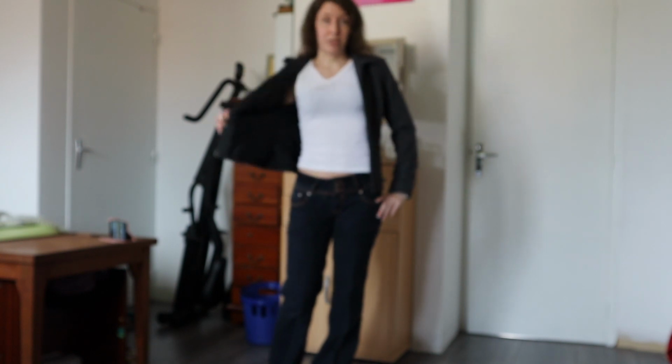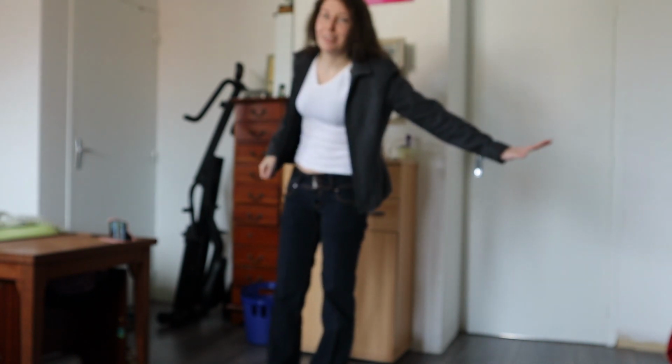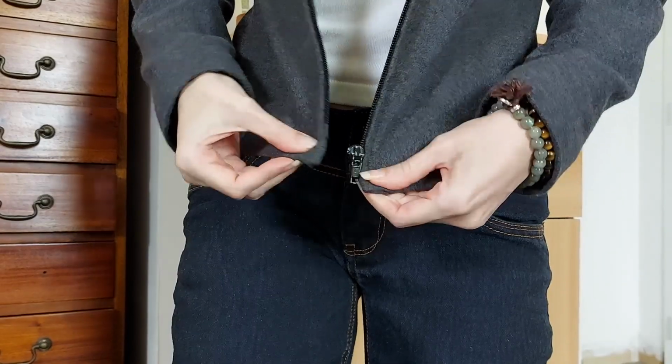So this is a 38, which is medium size. It's from the brand Pinky. I don't know if you guys know about that, but it's a pretty well-known brand, so I don't know if it's somewhere else in the world or if it's just here in France, but yeah. Here is the jacket, time for the details.